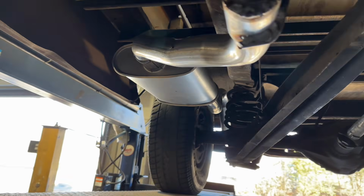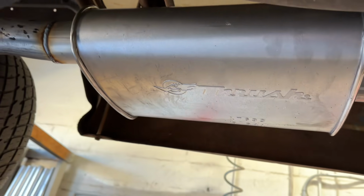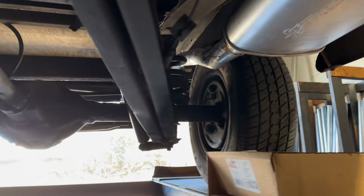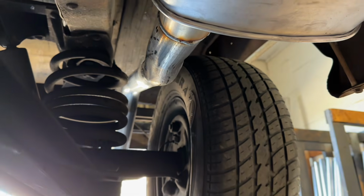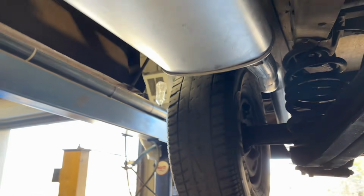And right there, so we installed 2 new Thrush Mufflers for him to complete the old look. So they do still make Thrush, guys. Look at that. Thrush! So the tailpipes don't go in the middle like normal cars. They go right beside the spring and the tire. See it? So we custom bent them there and right there. You can see it a little bit better right there.